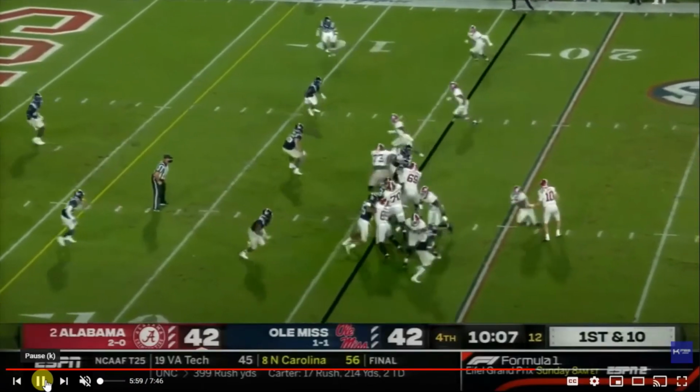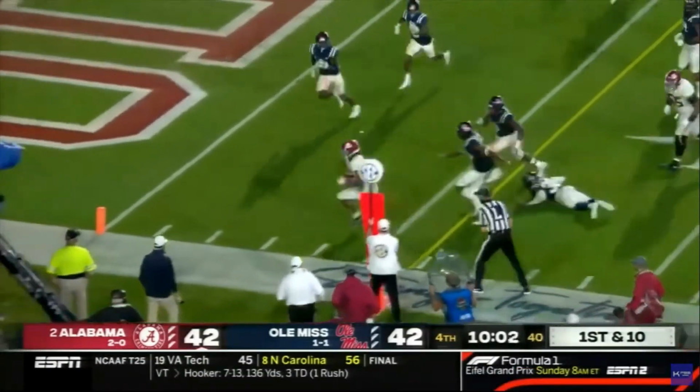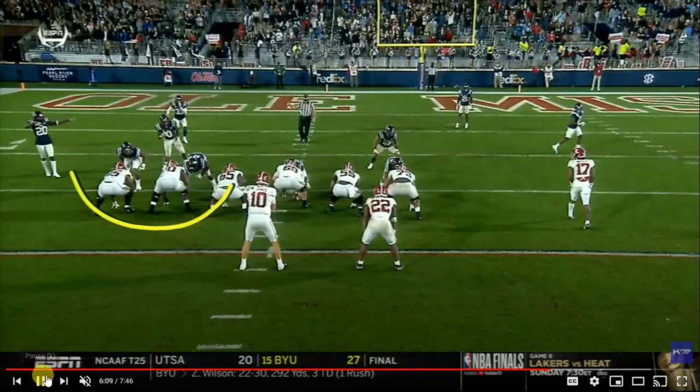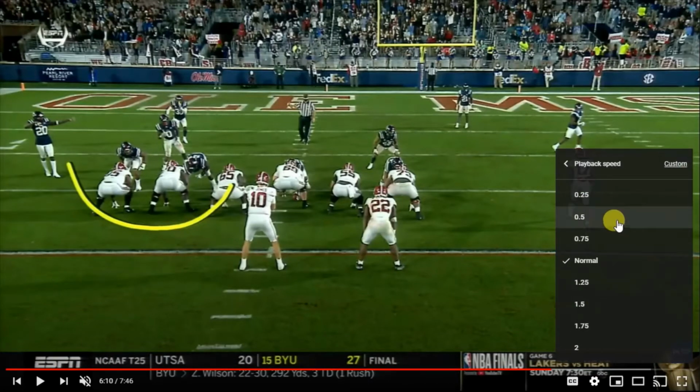One more play against Ole Miss. This is a touchdown run. A really impressive touchdown run. Another stiff arm. Gets in the end zone. They're going to show on the replay from the end zone angle, so I want to pause it here and slow it down for you.